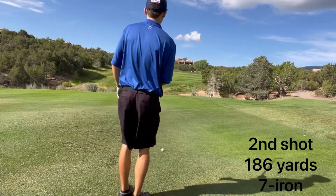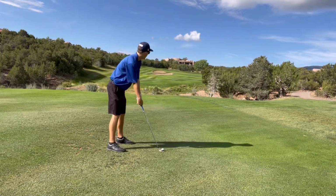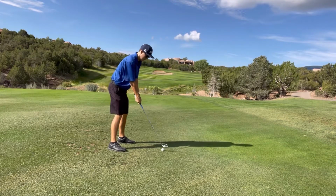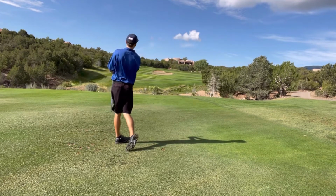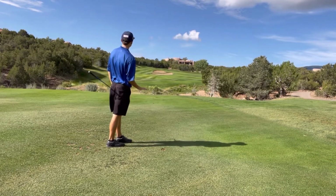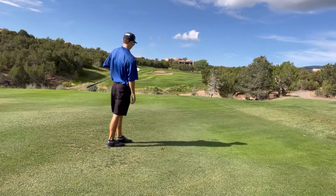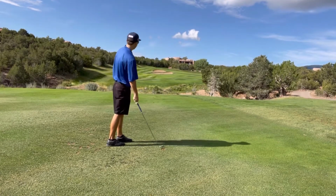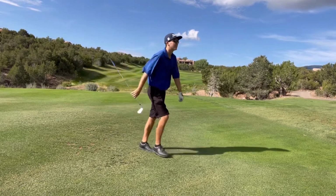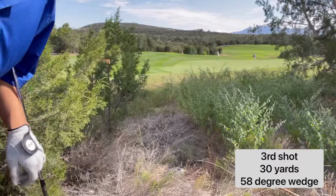And I have 186 yards uphill. I'm thinking this is going to play about 190, so I'm trying to take a smooth 7-iron and really put this one just on the center of the green. And I hit this really well. You can see I'm watching it, club twirling, and yeah, this ball flew the green by probably a good 20 yards. And you'll see in a second where this ball ended up. I could not believe how far this ball went.